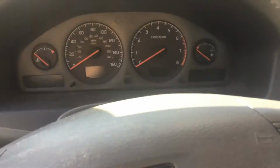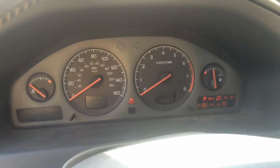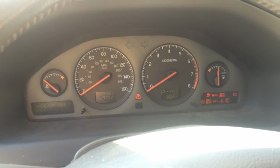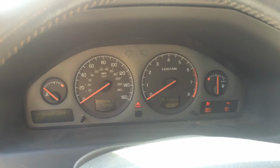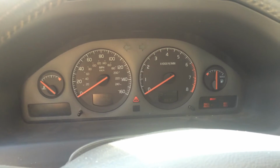When I crank the key, let me show you what it sounds like. See, it cranks, fires up for like a millisecond every time, then dies.